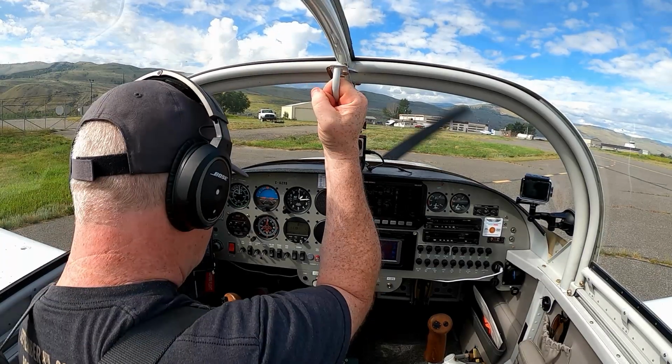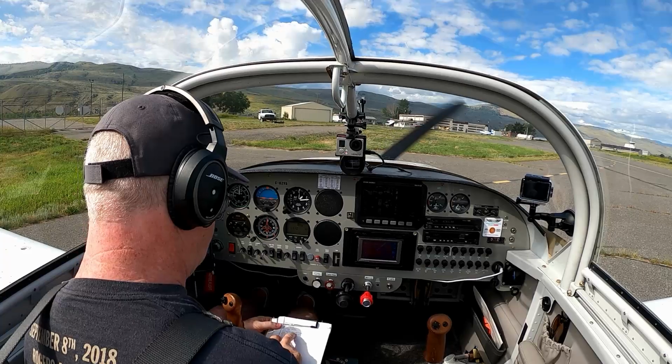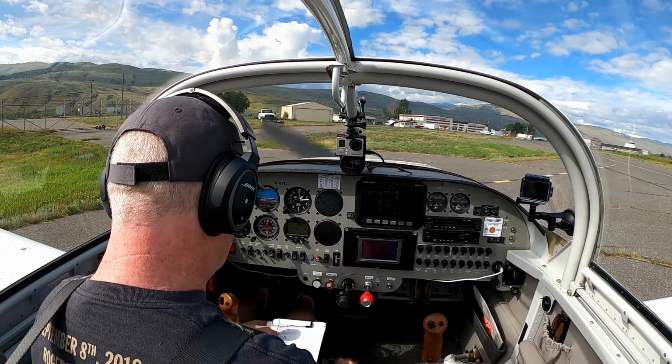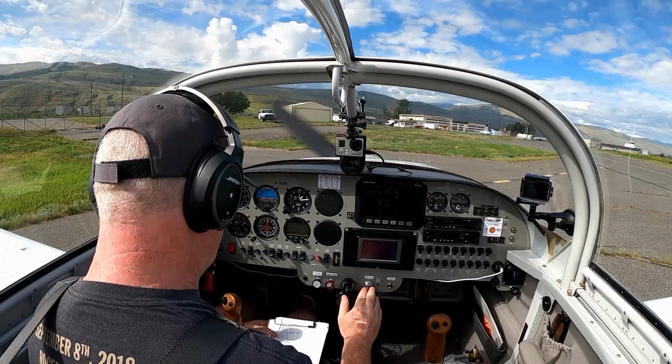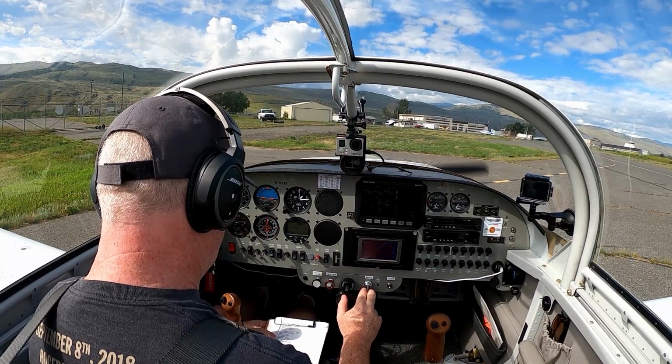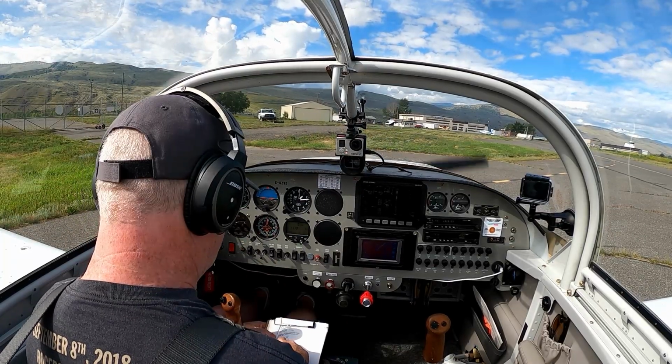Pre-takeoff. Canopy is locked, harness is secure. Trim is set to neutral for takeoff. Fuel selector on the fullest tank, they're both about the same. No flaps required. Mixture will touch on the way onto the runway. Carb heat off. Fuel pump on. Magnetos are on both.